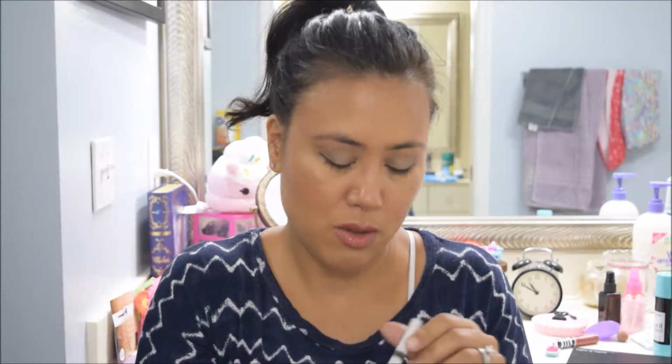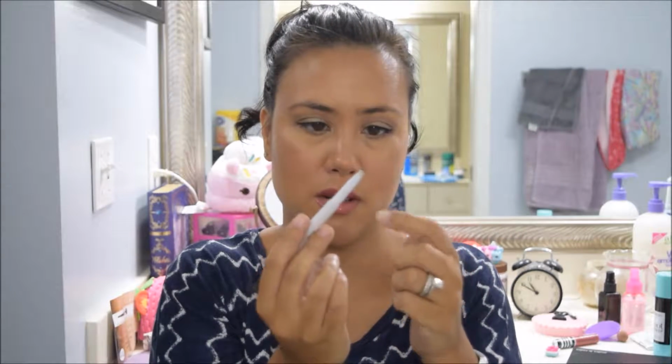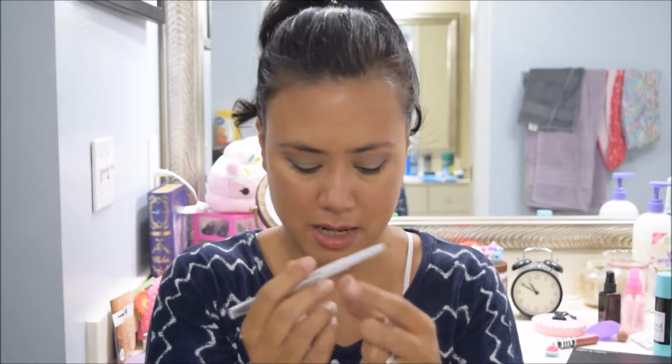And then I've got the e.l.f. brow pencil, and this one is in neutral brown, and it's the same thing. It's a spoolie on one side and the pencil on the other. You can see I use it a lot. I like this pencil. I don't have any complaints about it. As far as if I'm going to use a thin pencil, I tend to reach for this one most often.